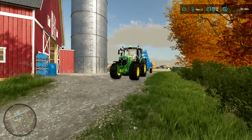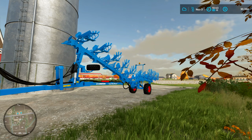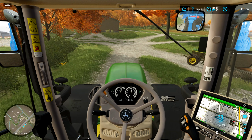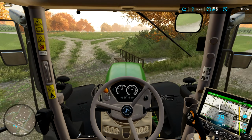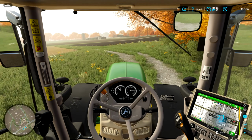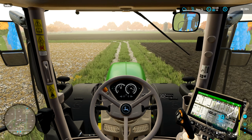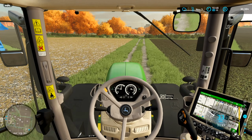Anyway, here is the beast. 300 horsepower, 6250R, beautiful tractor, and a monster plow. Man, this is really nice. Okay. Ooh, so smooth. So he explained where the field is, and it sounds like he actually lost this crop, which is not nice. Obviously, you never want to hear that from anyone, let alone a friend. So yeah, apparently he lost this crop, and we're just gonna have to plow it in. So that kind of sucks, but anyway, that's part of farming, I guess. It doesn't always go well.